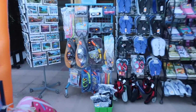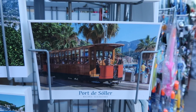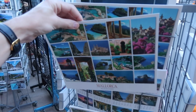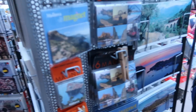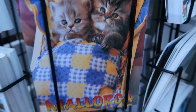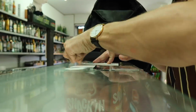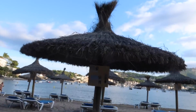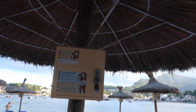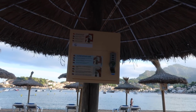Spied some postcards. Remind me of Instagram. Look how big these ones are. You barely get that through a letterbox. I do love a fridge magnet as well. These postcards are 20 cents. What a bargain. Gonna sit here and write my postcard. I've just noticed that on the beach sun lounges here, they've got little security boxes, so if you want to go for a swim you can lock your phone and wallet away, which is really cool.